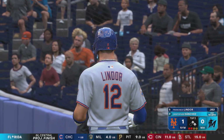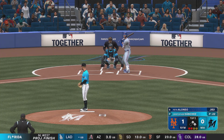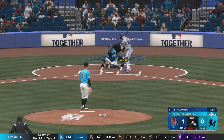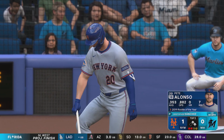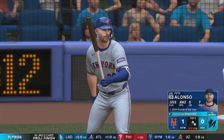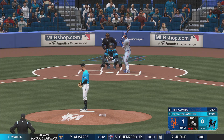2 walks in the first has to be some cause for concern. I mean, you're talking about a guy you want to pitch deep into the ball game. It's not going to help with the pitch count right there. They can't afford to hand out free bases at this rate. Pete Alonso stands in here, leaves that one off the inside. This might be the most pressure you put on this guy today. You got 1 run in, you got to try to get another 1 or maybe 2.